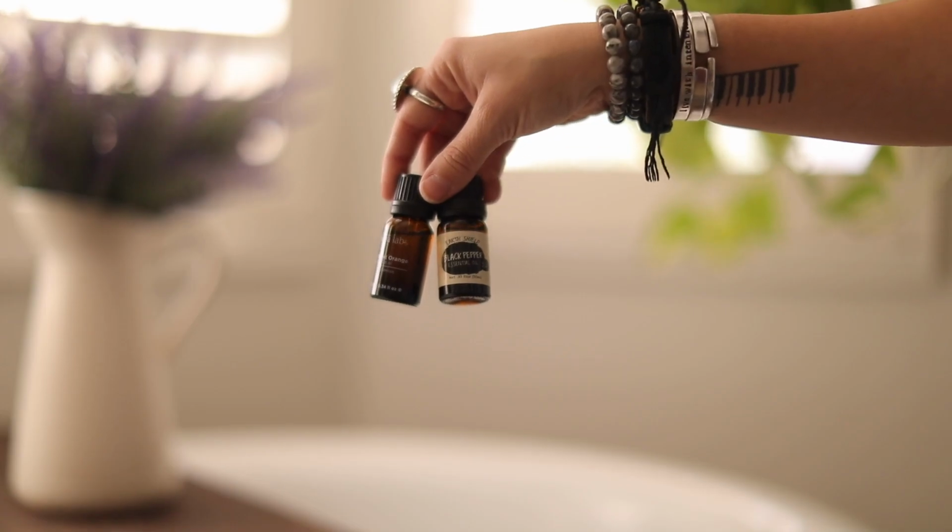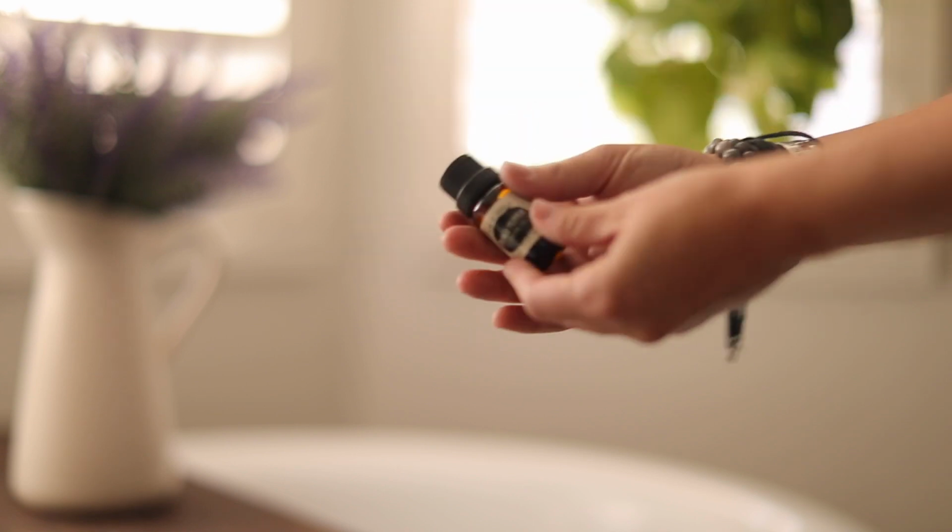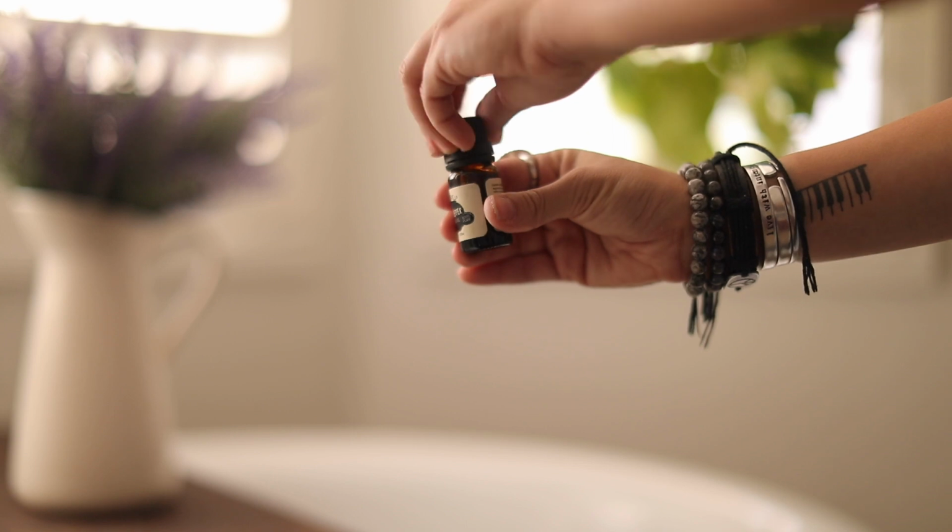The next tip would be to add essential oils. And again, with any of these, you can add essential oils with Epsom salt, which I really like to do. My two favorites are black pepper and sweet orange. And I use these when I take baths for muscle aches or pain.